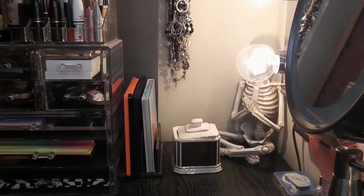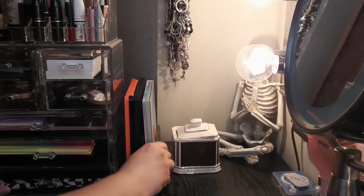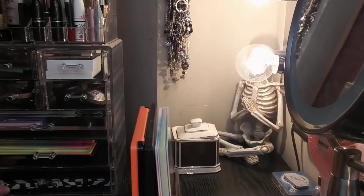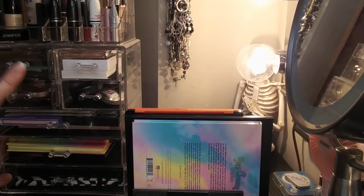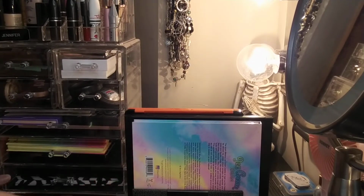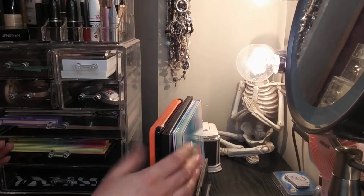My name is Jen. I'm doing my Shop My Stash update today because it is the 15th and that's when I normally do it, even though I've been off a couple months. So let's just talk about what I'm putting back and then we'll shop my entire stash. I want to start with these larger palettes over here.